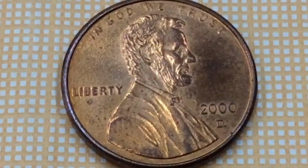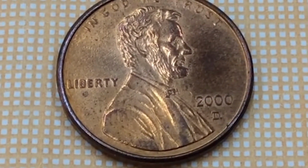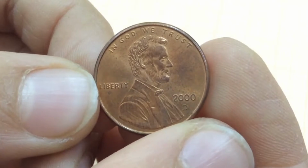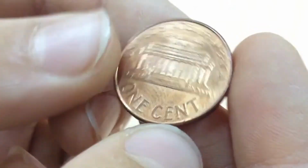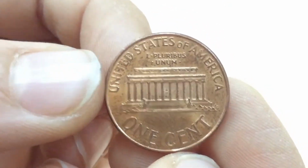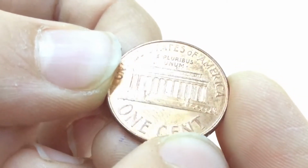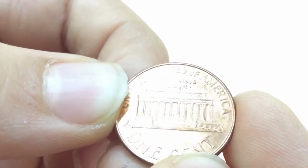On the obverse, a portrait of Abraham Lincoln, the 16th President of the United States, facing right, accompanied with the lettering Liberty and the motto In God We Trust. On the reverse, the Lincoln Memorial is surrounded with the face value in full and the lettering United States of America and motto E pluribus unum. It has a smooth edge with thickness of 1.3 millimeters.